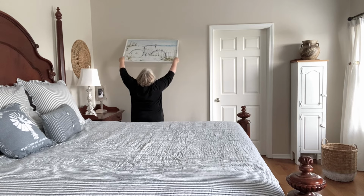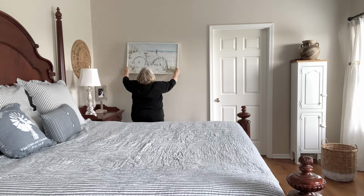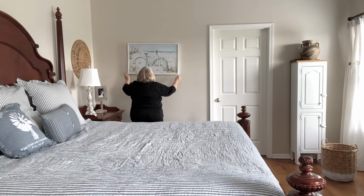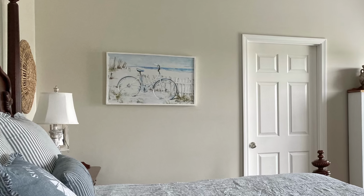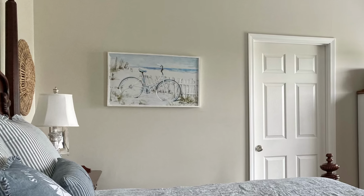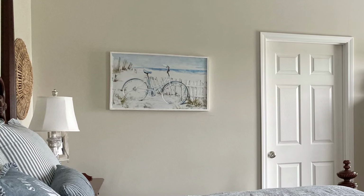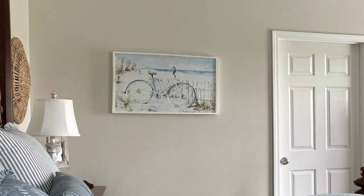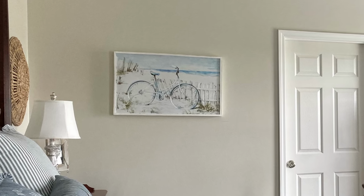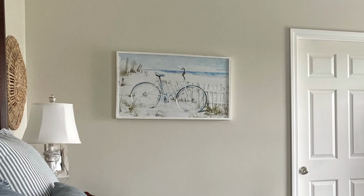I don't know if I have shared this with you, but I thrifted this from a yard sale, and you guys know I'm just crazy about the bicycles this year. I picked this up for $10. I think it originally came from Hobby Lobby, but I just love the light colors and the blue in it. So I'm going to use this in my bedroom for the summer, and then later on it will probably go down to our booth for sale.